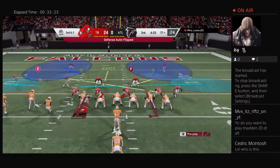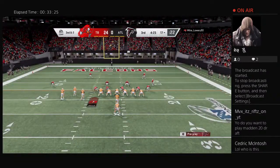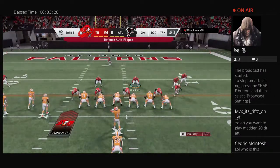Greystone, travel. 45, 45, Mike, 45. Here we go, D.